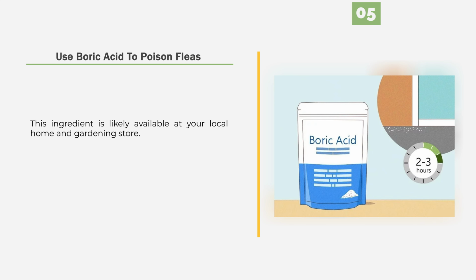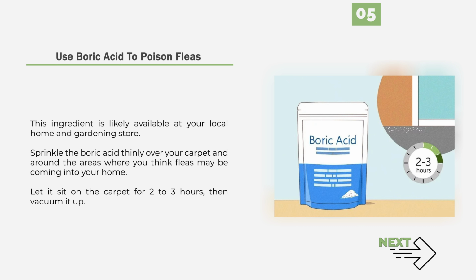Number 5. Use boric acid to poison fleas. This ingredient is likely available at your local home and gardening store. Sprinkle the boric acid thinly over your carpet and around the areas where you think fleas may be coming into your home. Let it sit on the carpet for 2 to 3 hours, then vacuum it up.